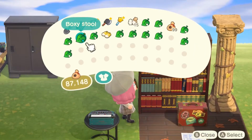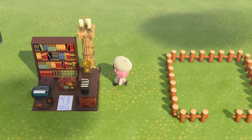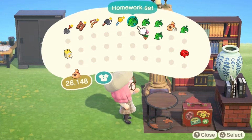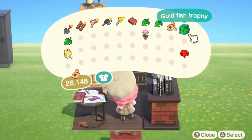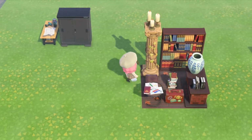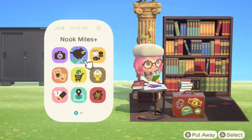Perhaps they're working on their thesis paper and they've been there for days, basically, at this little nook in the library. And so I actually went back and I changed a few things around. I decided to put the pillar back on the left-hand side, switched out the typewriter for this cute homework set, and I added in a stack of books. So yeah, I was really happy with this outcome. I think it looks really great and looks as if a scholar has been here studying for days.